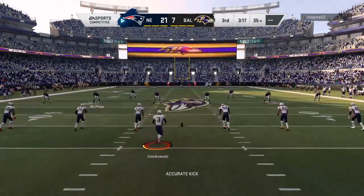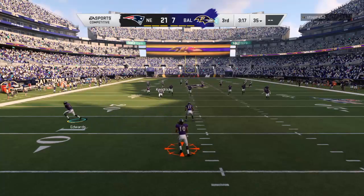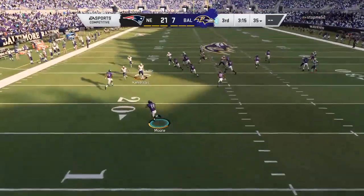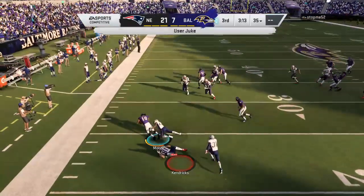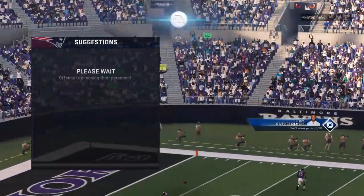Gostkowski now after the touchdown. He'll send this one away. This one taken from the 7. And he'll take it up past the 25 to the 26-yard line. Here we go.